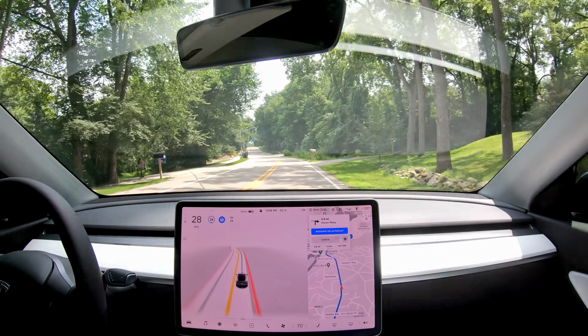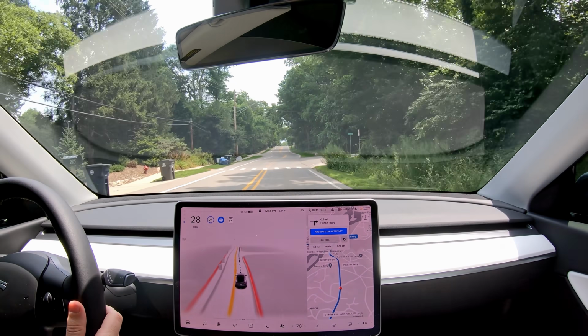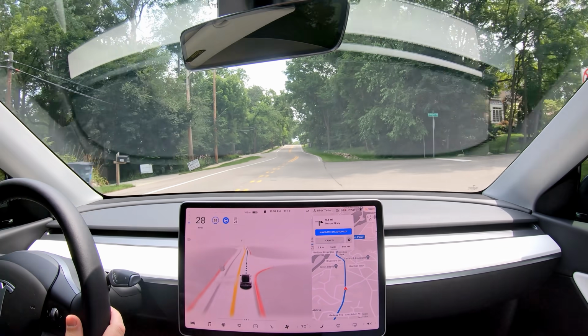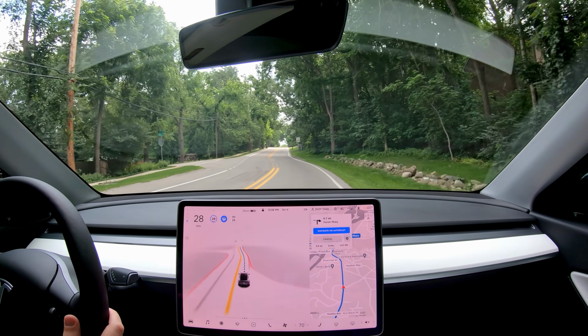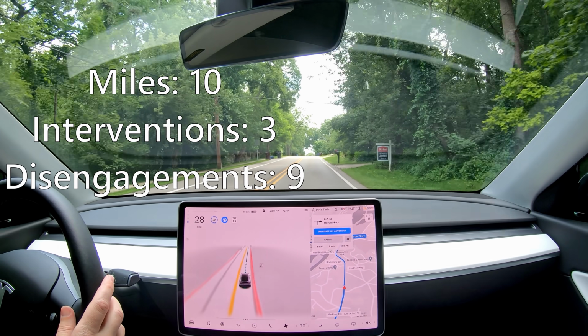Oh, I'm going to lose it. This camera keeps freezing on me, and oh my gosh, it's so annoying. So I hope it caught most of the drive because I checked it at the end. The drive was about 10 miles, so hopefully here's all the stats and everything.